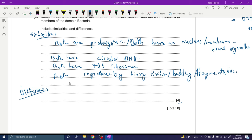Okay. So basically, bacteria have a cell wall, right? So bacteria cell wall is made of peptidoglycan. What is it? Glycoprotein is mainly a protein with a carbohydrate side chain. Peptidoglycan is mainly a carbohydrate with a protein side chain. So bacteria cell wall is made of peptidoglycan, whereas archaea cell wall does not have peptidoglycan, okay?